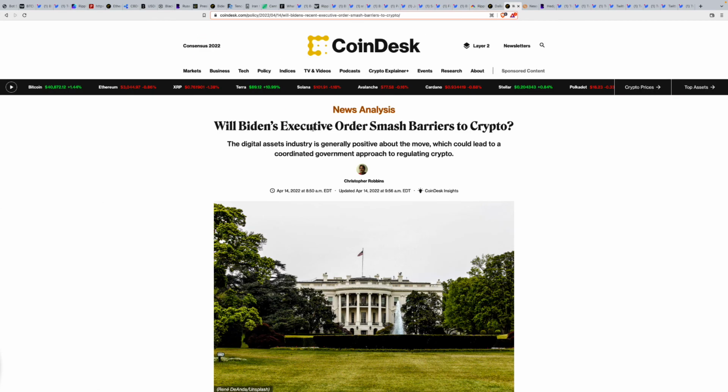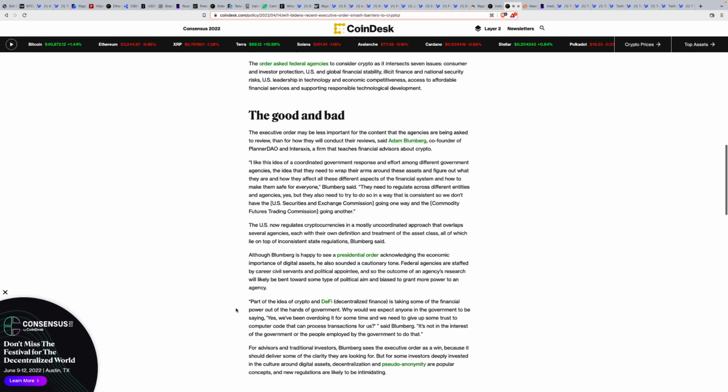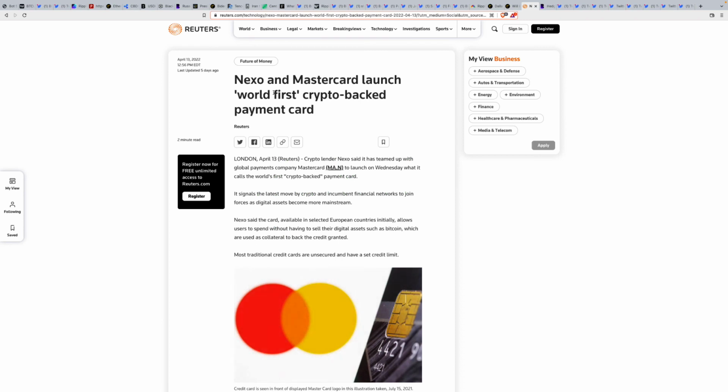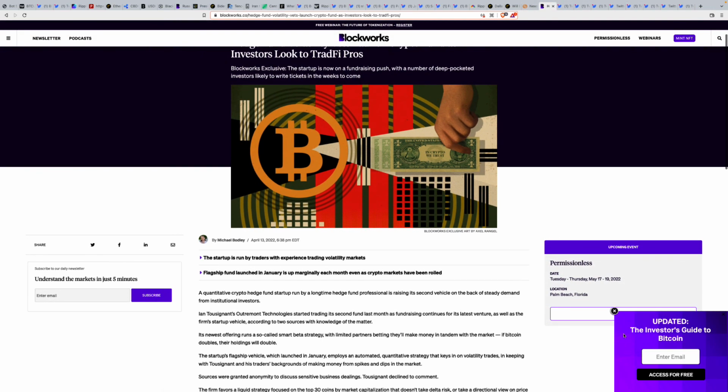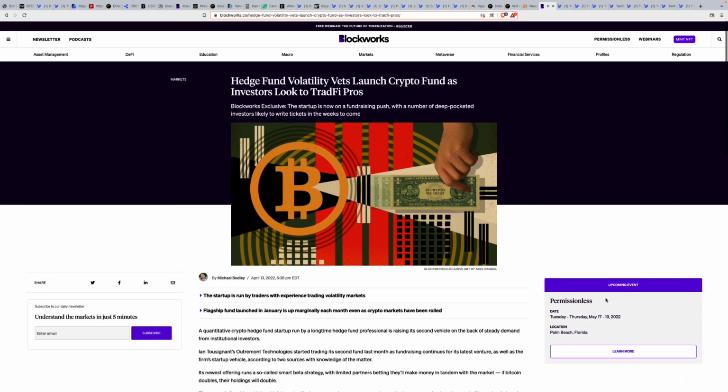Then we have, will Biden's executive order smash barriers of crypto. We're not going to dive all into this. There's a lot of stuff. So Nexo and MasterCard launch world first crypto-backed payment card. We might not even have to sell because we'll have a crypto-backed credit card where we can swipe and we don't have to sell our assets, and then we can pay it back in the future. So huge stuff going on. A lot of changes to the way we know about money and transacting.